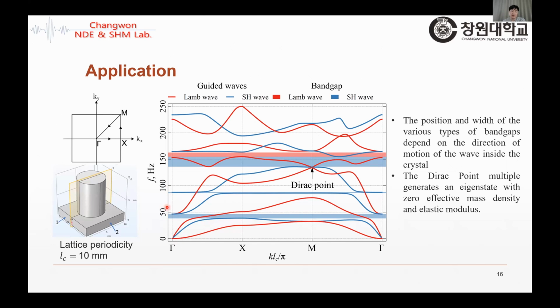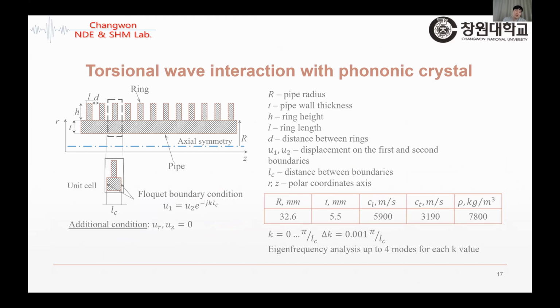between 50 hertz to 100 hertz, and so another SH mode and Lamb wave dispersion and Lamb wave band gap here. We can calculate all of these with this method. So we see how we do this kind of research.